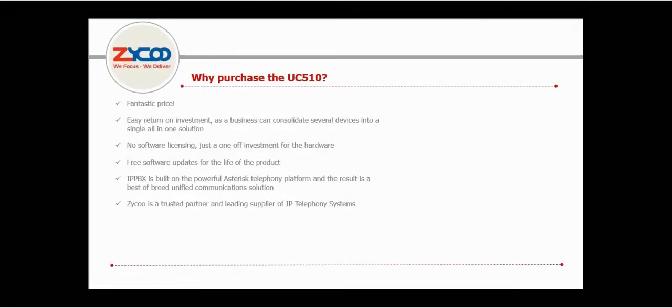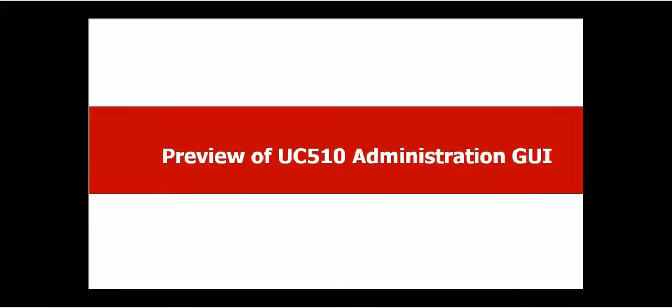So why purchase the UC510? Well, we believe we have a great product at a fantastic price. It's an easy return on investment for any business, as you can consolidate several devices into a single all-in-one solution. There's no software licensing, just a one-off investment for the hardware, and we offer free software updates for the life of the product. The built-in IP PBX uses Asterisk, and therefore you're guaranteed a best-of-breed unified communication solution. And finally, Zycoo is a partner you can trust, and we are a leading supplier of IP telephony systems.